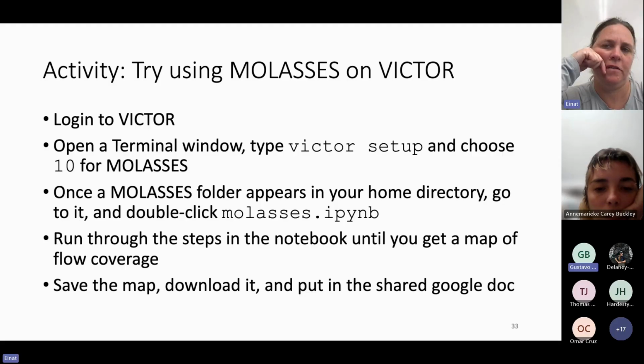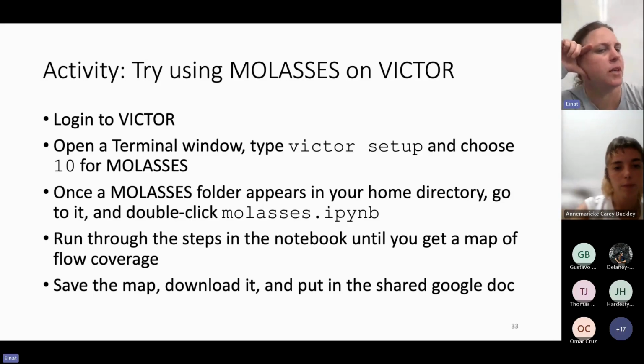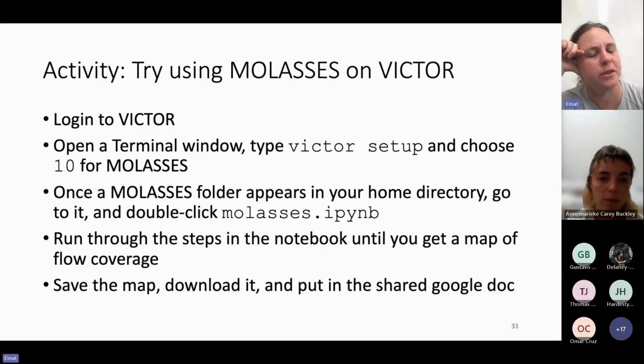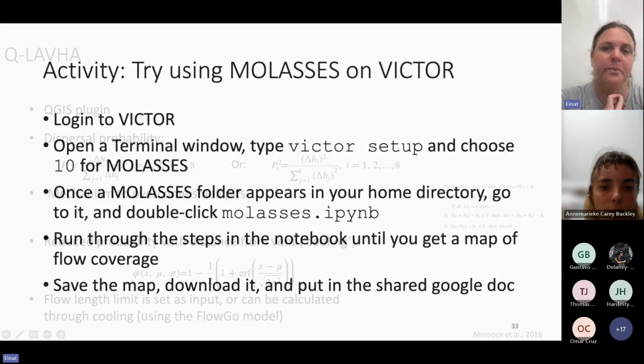Got it. And then you can save the figure. So these input parameters that come default with the notebook right now use a DEM for Mauna Loa volcano in Hawaii, and the location of fissure 3, which was the dominant fissure in the 2022 eruption.